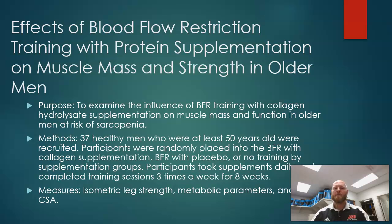To do this, researchers took 37 healthy men who were at least 50 years old and placed them into a BFR with supplementation group, a BFR with a placebo, or a no training plus supplementation group. Participants took the supplement daily and completed training sessions 3 times a week for 8 weeks. To measure this, they used isometric leg strength, metabolic parameters, and an MRI for cross-sectional area.